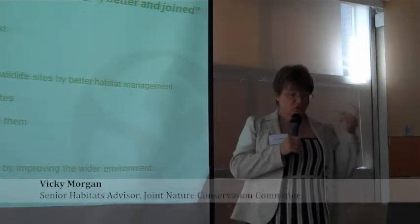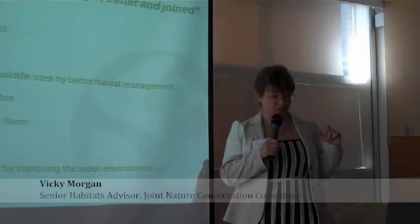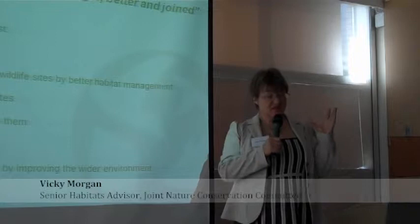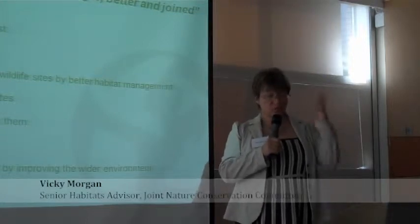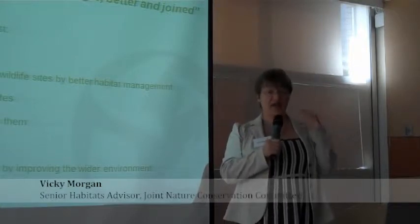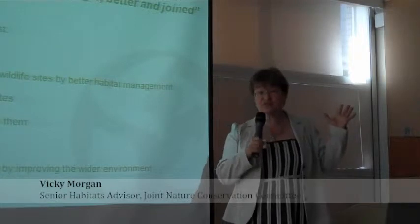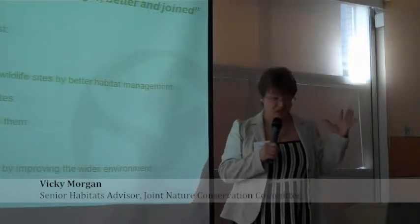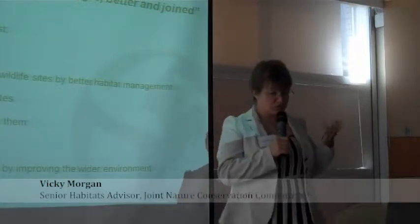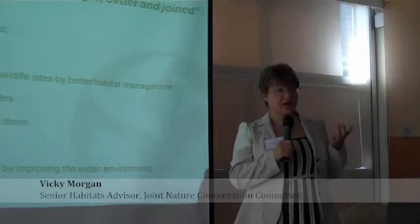So the sort of slogan or motto from the Lawton report, which has been quite influential in the UK, was that nature needs space, and that sites for nature, we need to have more of them, they need to be bigger, they need to be better quality, so that's managed properly, and they need to be joined up. Not in every single case, every wildlife site doesn't have to be joined up with every other, but they need broadly to be more joined up. And the report was suggesting that we need to improve the quality of our current sites by better habitat management.